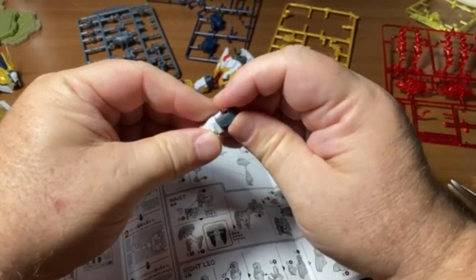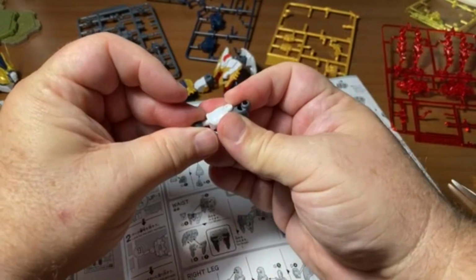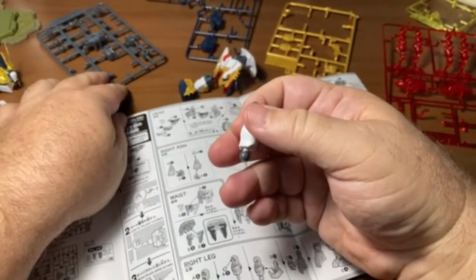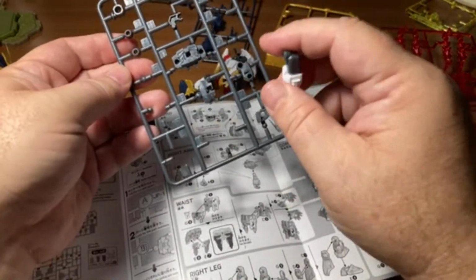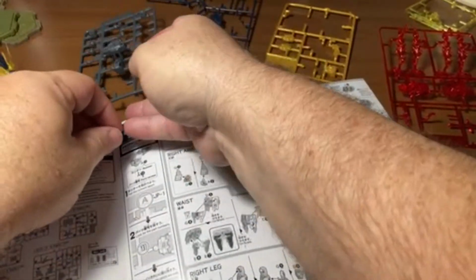All right, finally we get to use that A4 piece. It's been worrying me because I'm like, oh my gosh, it's gonna roll off the table. I'll never see it again. It goes on the bottom here. And then A5 is the teeny piece that goes in his thigh to put a skirt on. Like the side pieces for the skirt.